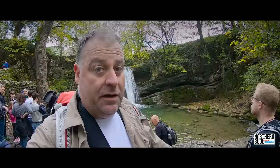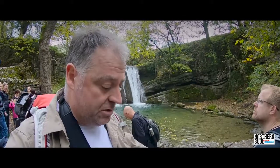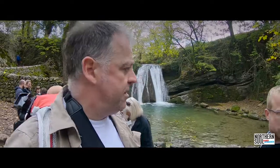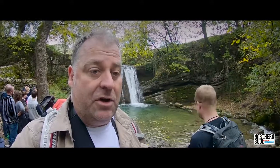So, come with me and walk this way. Here we are, right in front of Janet's Foss, or Janet's Foss as it's sometimes known. Janet was actually a fairy queen who, there was a cave to the rear of the waterfall, and it's a cave where Janet was supposed to inhabit, and it's the force of the fairy queen.